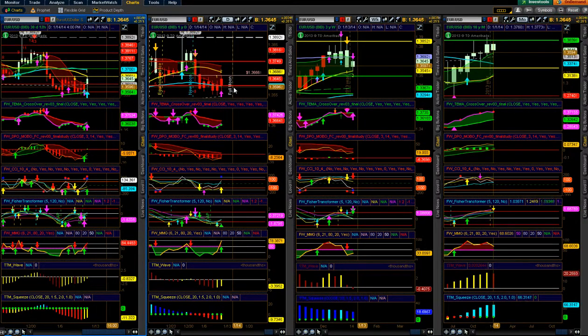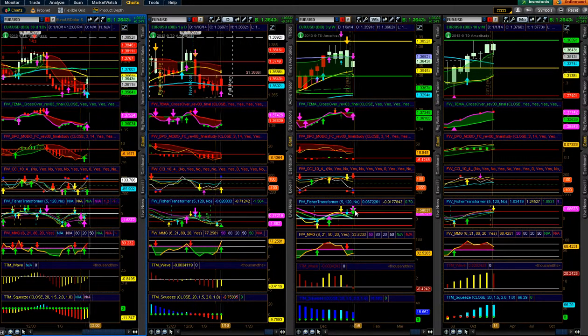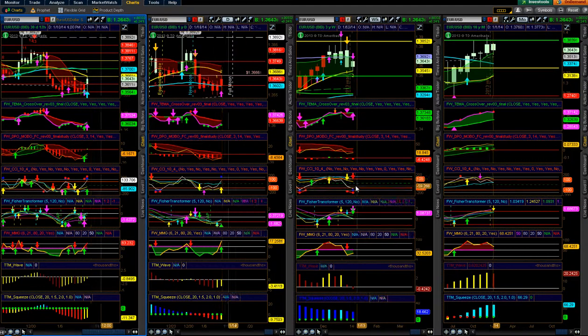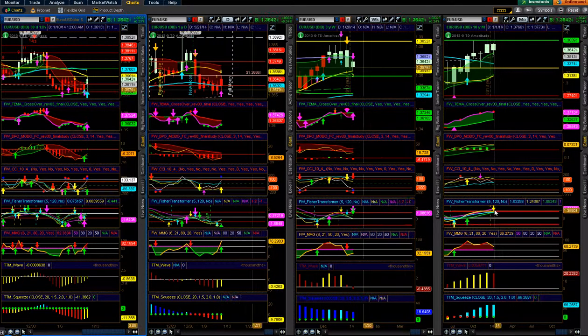You've got a full moon coming up too, and on the weekly you've been positive. Well, Fisher's been negative. This has been just negative. It's positive, negative. And you see how the arrows are disappearing on the monthly. Now they're changing, becoming less bearish.